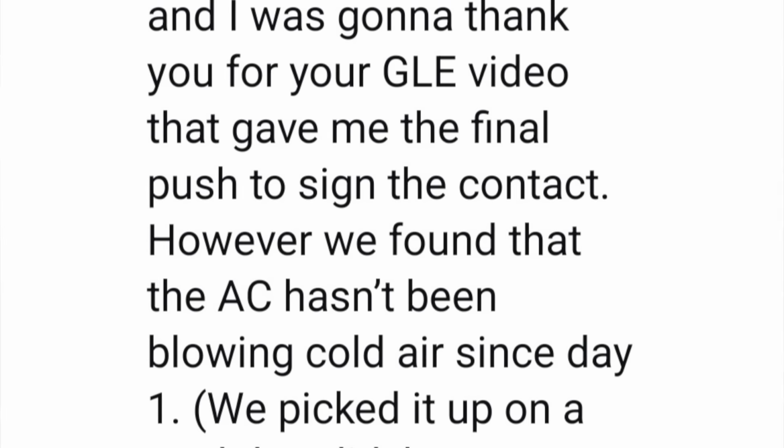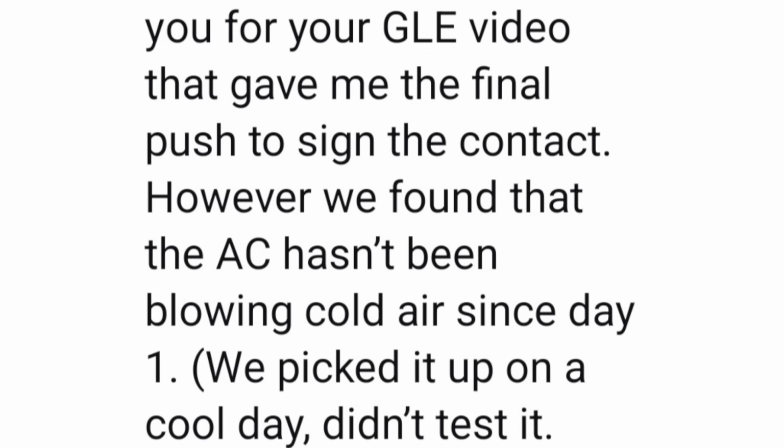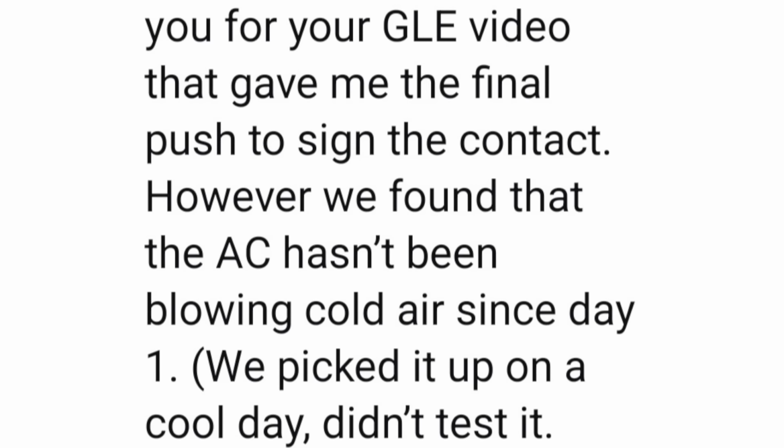Just picked up our new GLE 450e this Monday, and I was going to thank you for your GLE video that gave me the final push to sign the contract. However, we found that the AC hasn't been blowing cold air since day one. We picked it up on a cool day, didn't test it, of course. Now it's back in the dealer's parking lot, and we got an EQE loaner, and it's such a disappointment because the interior feels like the Corolla I had years ago.